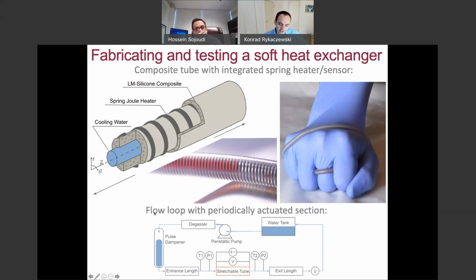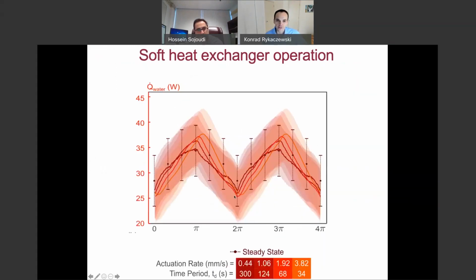To test it, we spent a lot of time building a very carefully calibrated flow loop that included that, right? I showed you that video where there was that stretchable section that is also heated through Joule heating with the tube. So typical results for the heat removed by the water look like this. I have different rates of actuation plotted here, and also steady state data. So we stretched it, we let the tube and the system reach steady state, and we plot that. That's our reference.